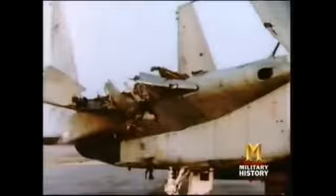The best testament was a good friend of mine who was an F-16 pilot, and he crossed and he saw that there was no wing, and his first words were, "Can I transfer to F-15s?" It should be aerodynamically impossible for an aircraft to fly with one wing missing.